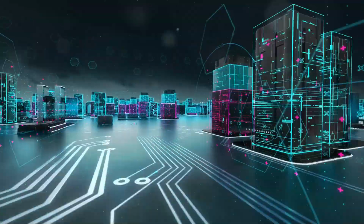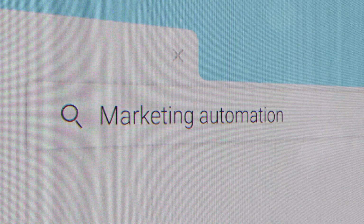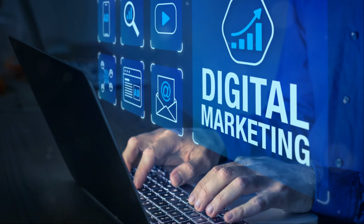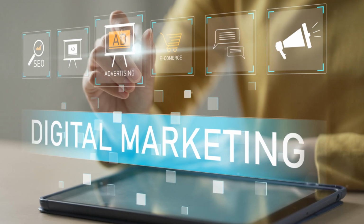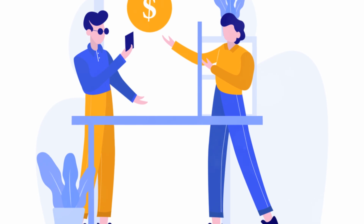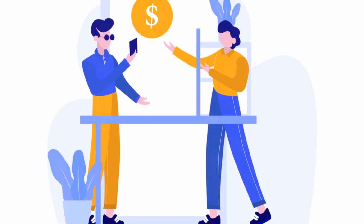Marketing is key. Use AI-driven tools to automate email marketing, social media posts, and even ad placements. Tools like MailChimp and Hootsuite can be integrated with AI to maximize your reach and engagement. Remember, the more eyes on your product, the higher your chances of making sales.